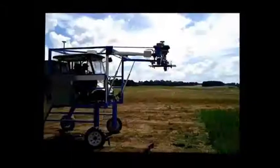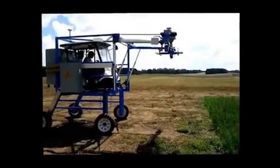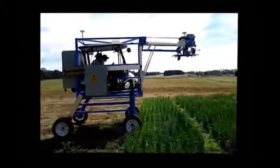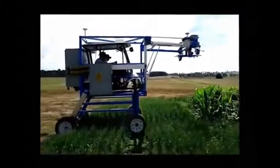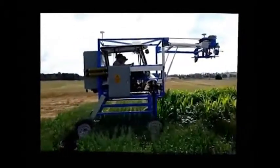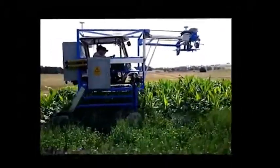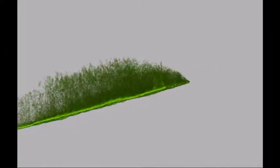And just to illustrate, here's a brief video showing, hopefully, the Phenomobile in action and producing almost real-time LiDAR images of crop structure. And the breeders are able to use this to select the characteristic genotypes from the crop that they need.